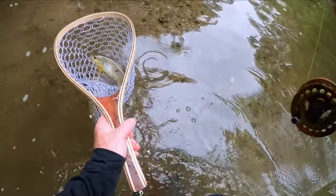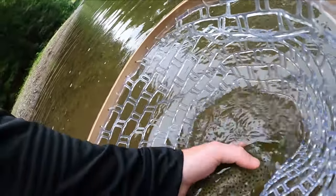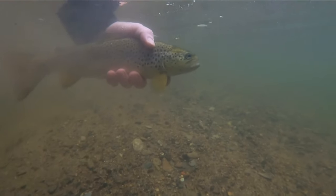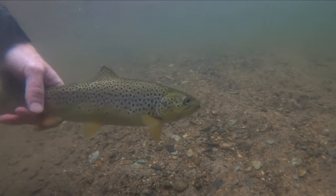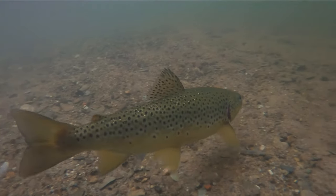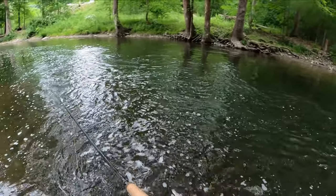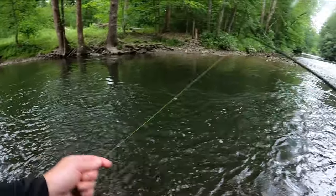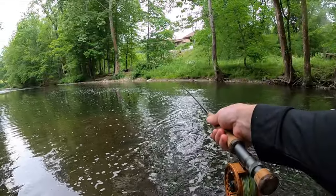Sweet. Nice wild brown trout. Great fish. Wow, look at that. That's a good one. Sorry about the audio, it's gonna be muffled from letting that trout go underwater. I'd like to get that big rainbow, we know he's in there somewhere.